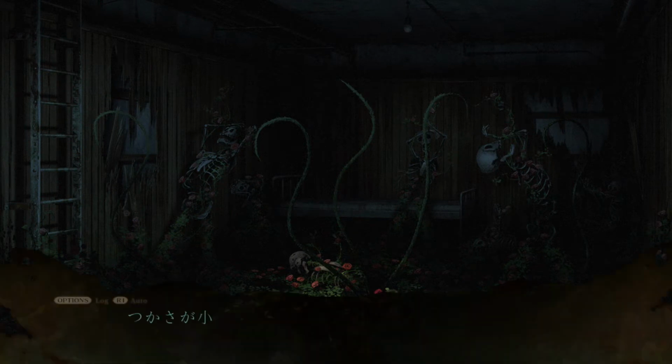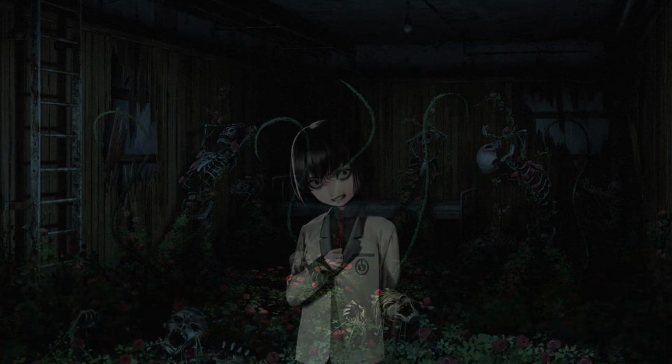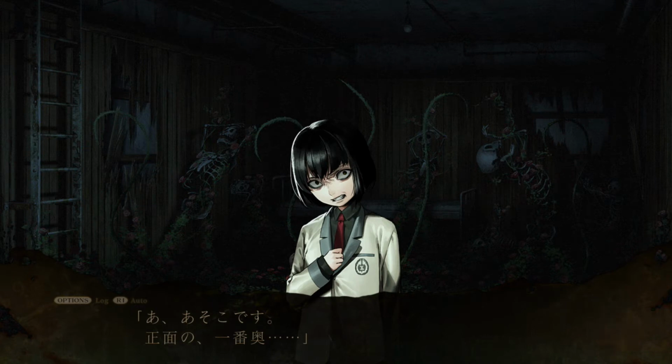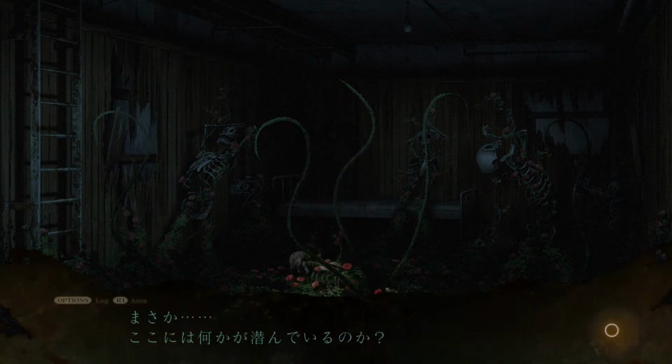Ah! Skasa let out a small scream. What happened? It might just be my imagination, but I feel like something just moved. Over there! In the front! The one all the way, or not in the front. By the door! The one all the way in the back. Can't be. Did something slip in here with us?